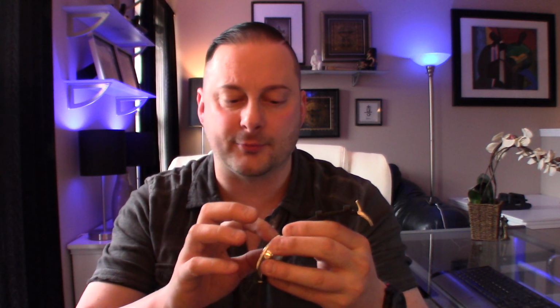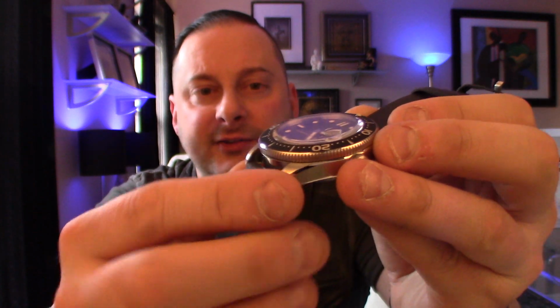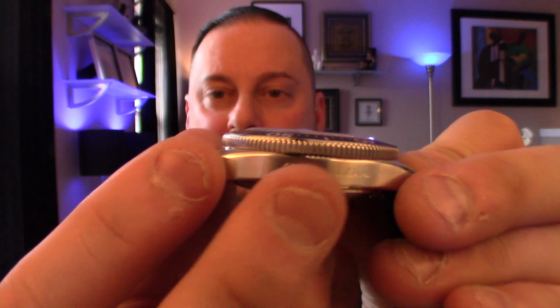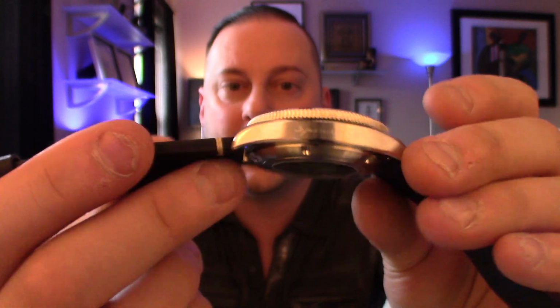It doesn't mention what the bezel coating is on here. It's almost like a matte chalkboard style on the bezel. It doesn't say whether it's ceramic or just painted, but very, very nice quality. And of course you have your Spinnaker engraved in cursive on the side of the watch as well.